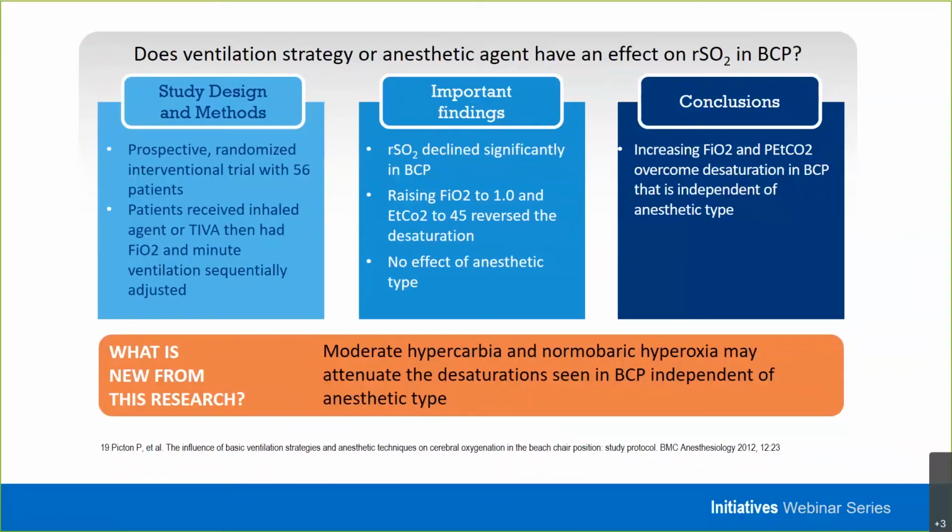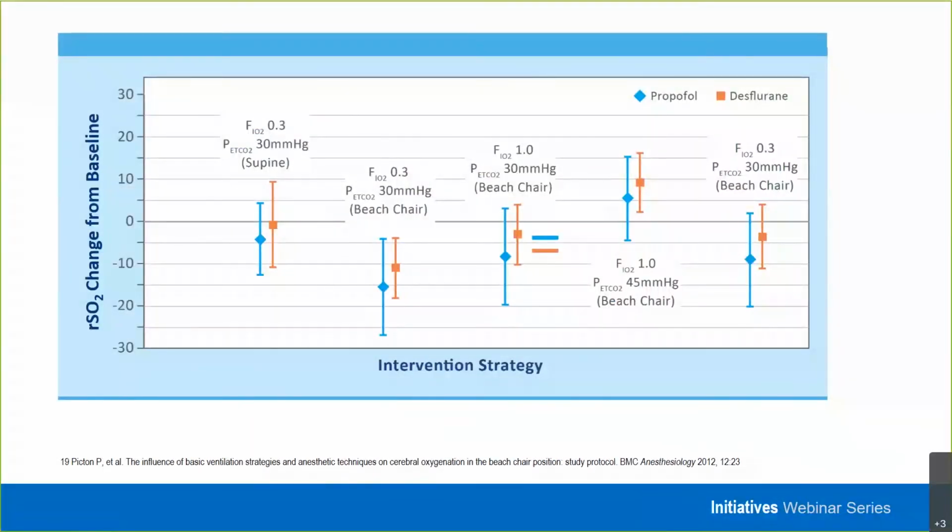What they found was that cerebral saturation did decline when patients were in the beach chair position. Both the intervention of increasing FiO2 up to 100% oxygen and permissive hypercapnia reversed cerebral desaturation. I'll show you what that looks like, but there was no effect of the type of anesthetic that they used. So they concluded that both moderate hypercarbia, or permissive hypercarbia, and normobaric hyperoxia attenuated desaturations. Here's the schematic of what they did in this study.